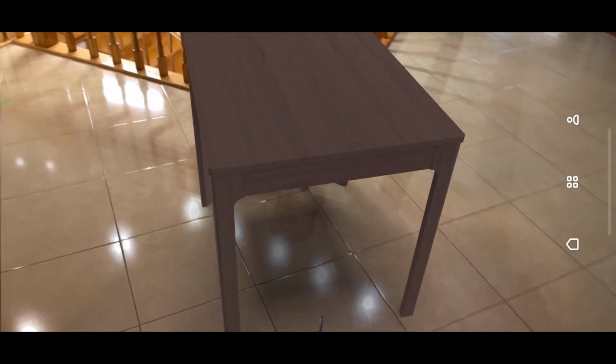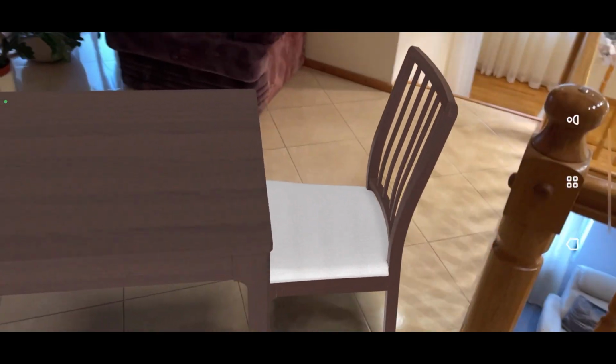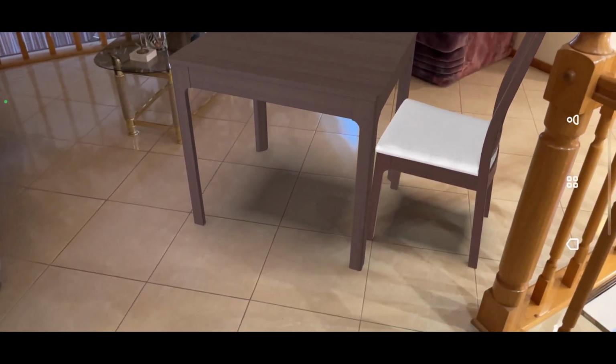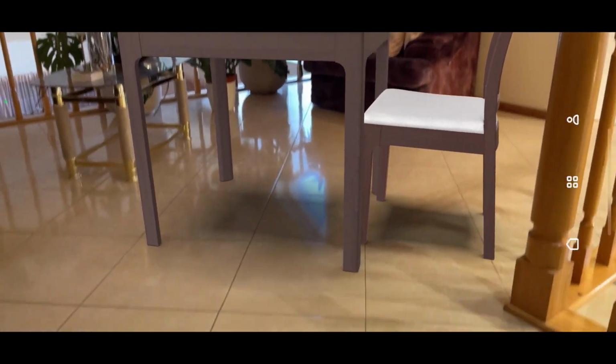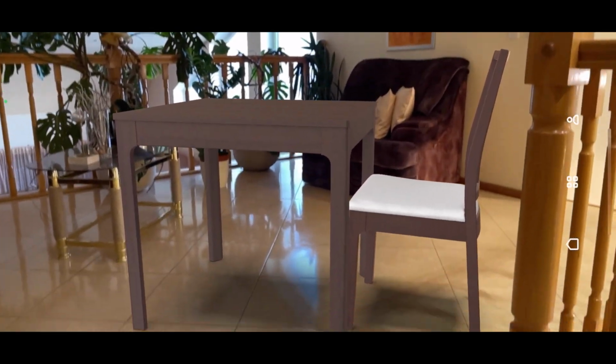Something a bit more exciting though is the way LiDAR enhances AR apps. Until now, placing objects in AR apps looked really fake, especially when moving around, because it was hard to track the environment through cameras only. This isn't the case anymore though. As you can see in this IKEA AR app, it looks really convincing.